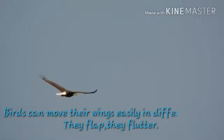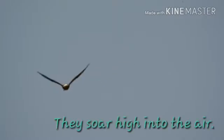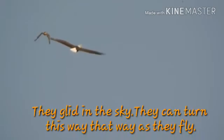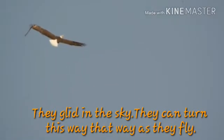Birds can move their wings easily in different ways. They flap, they flutter, they soar high into the air. They glide in the sky. They can turn this way or that way as they fly.